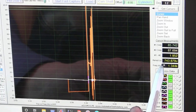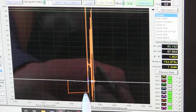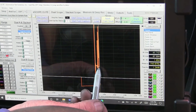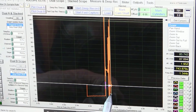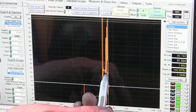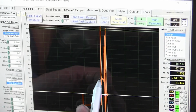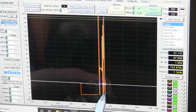So here, this is 743 microseconds. It's under a millisecond. This happened really fast, and my tail is still not that low. If this would have gone across the spark plug and I had a short burn, this is what I refer to as time to tail.